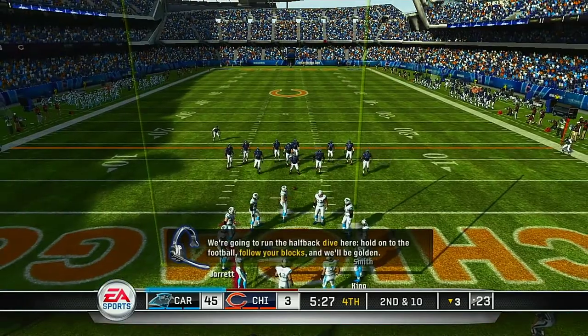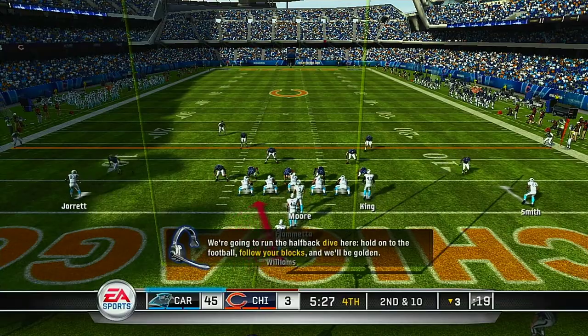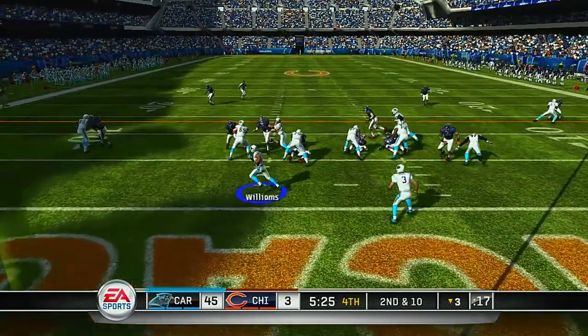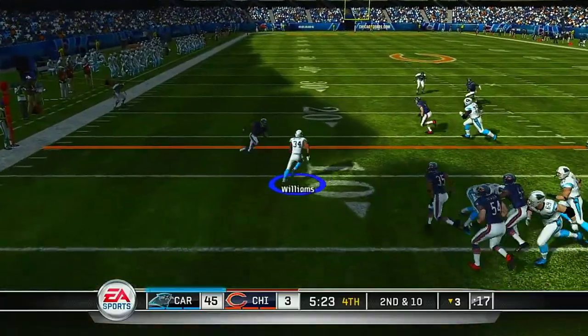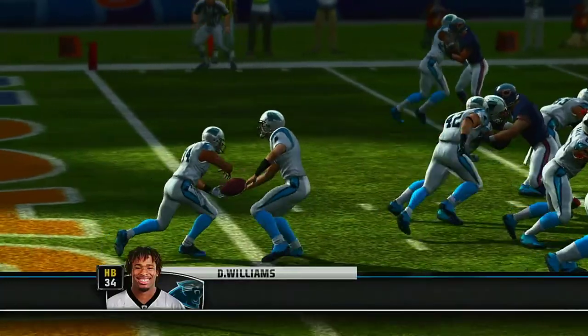All right, we're going to run a halfback dive here. Hold on to the football, follow your blocks, and we'll be golden. It's the tailback. Gains his way to the 16-yard line.